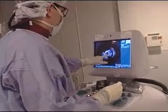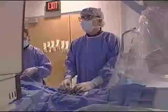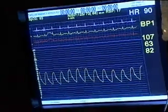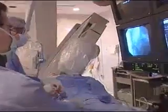The result? Some experts believe the coated stent and other minimally invasive techniques will reduce U.S. coronary artery bypass graft surgery cases from about 550,000 cases annually today to about 300,000 cases by the year 2010.